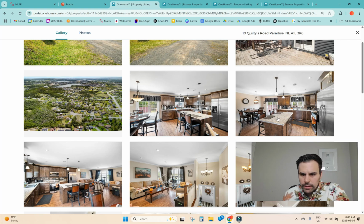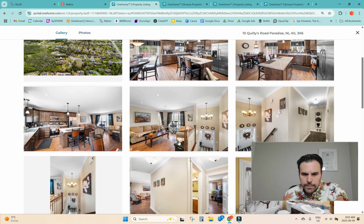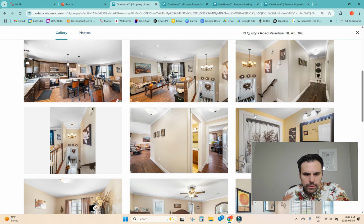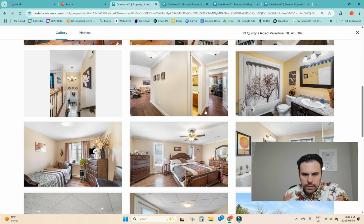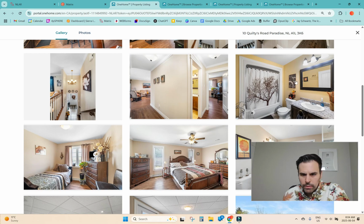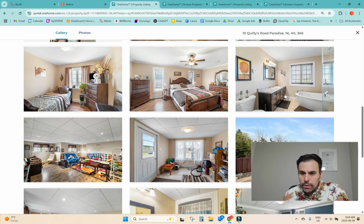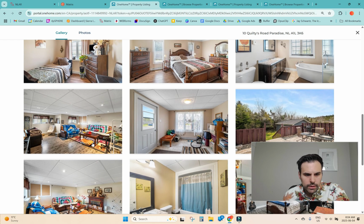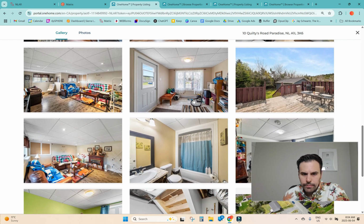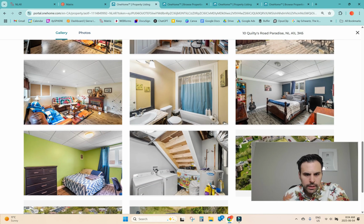Kitchen dining looks good. Open concept, pretty standard split entry kind of home. You got your living room. Let's see here. So, bathroom. Primary bathroom looks good. Primary bedroom. Ensuite looks good. Downstairs rec room. Back door on the lower level. Deck.